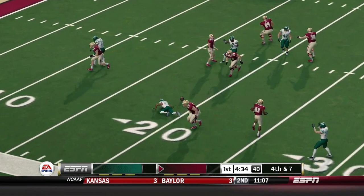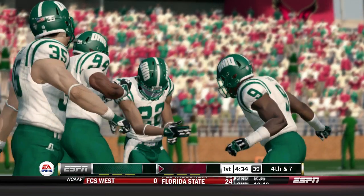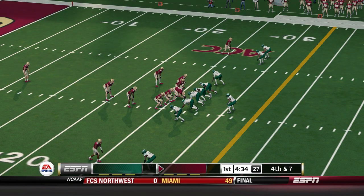The defender had it and then dropped it. It's an intelligent play by the defender. All you have to do sometimes is get your hand on the ball. That brings us fourth and 7.